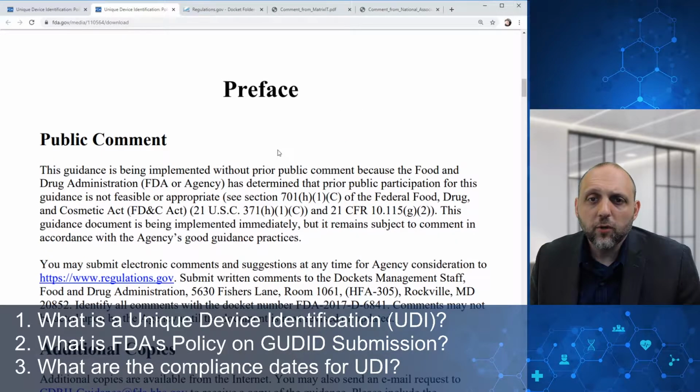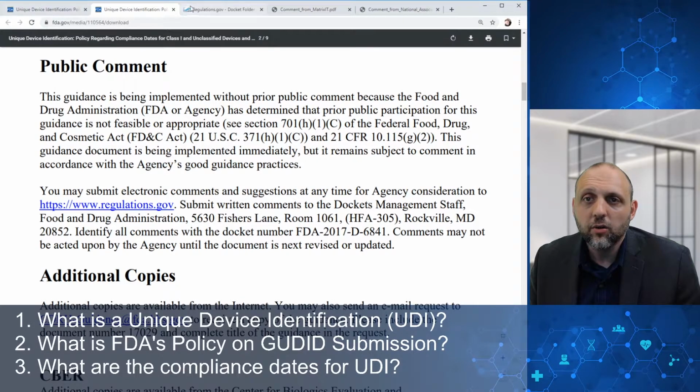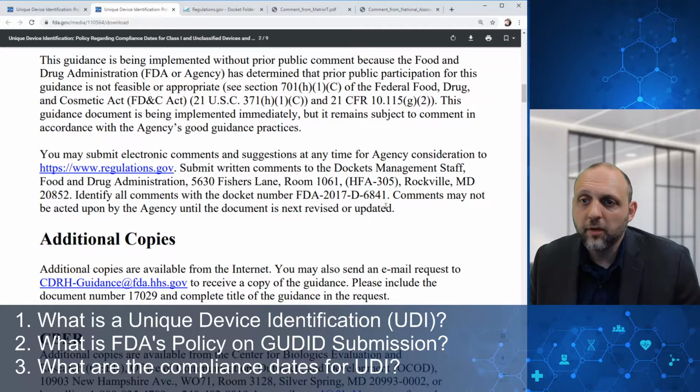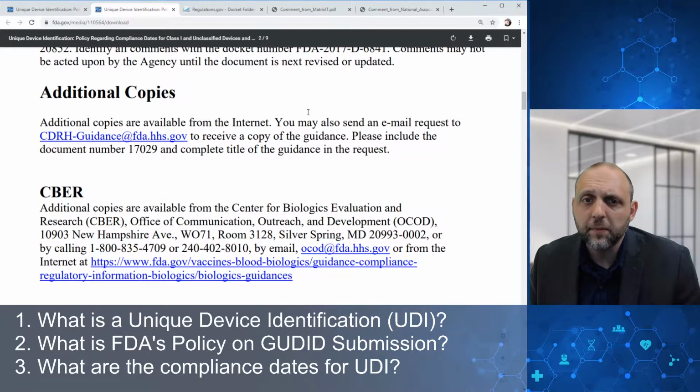So if we move forward, there is an opportunity to provide public comment since this guidance is being implemented without prior public comment. And as usual, you can comment at regulations.gov. And here's some information about where you can submit your comments. And you can also request additional copies.